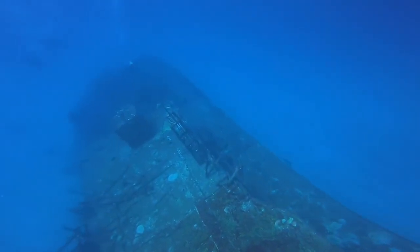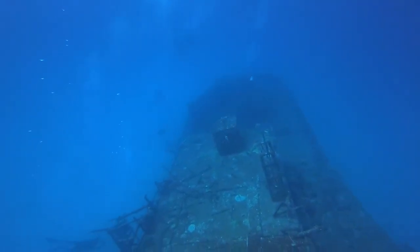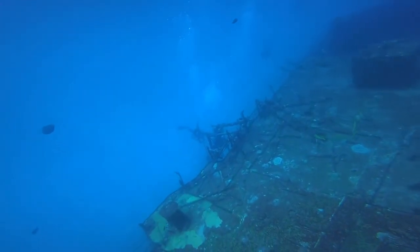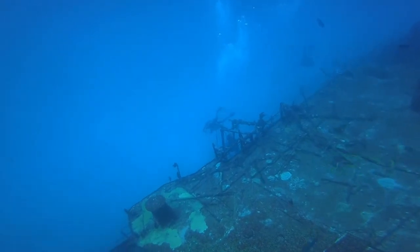But you can see how deep it is. 42 meters. I'm actually hanging at about 32 meters. But you can see way below me those tech guys.